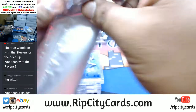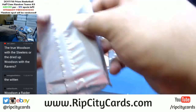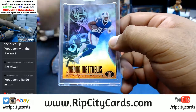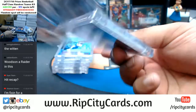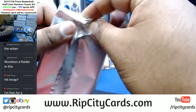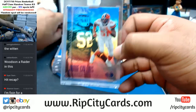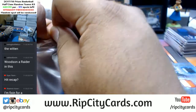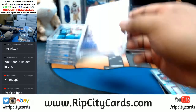Come on. Not an auto. Crowell to 100 Browns. I do recap at the end of the break, Ryan. Not an auto. Jordan Matthews, Bills. Not an auto. Jeez, man. LeSean McCoy to 100 for the Bills. Not an auto. Jamie Collins to 100 for the Browns. Last one. Come on, show me an auto. Nope, not an auto. Jay Cutler to 100 for the Dolphins.